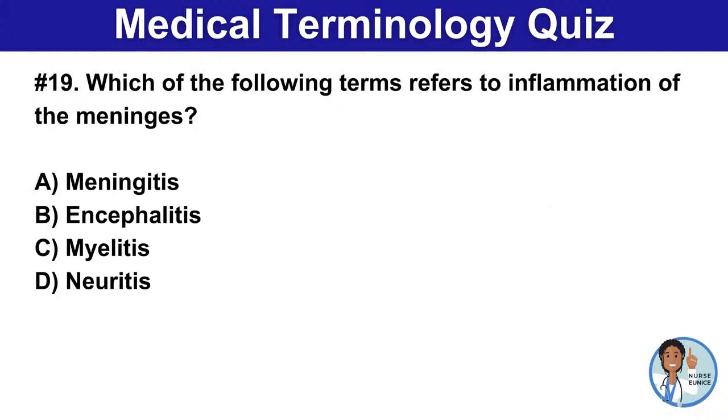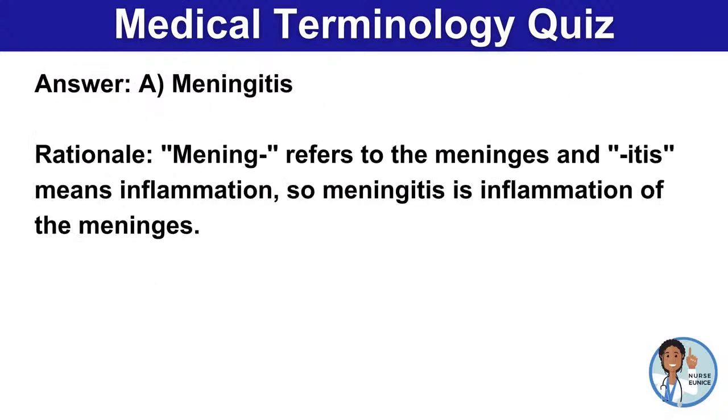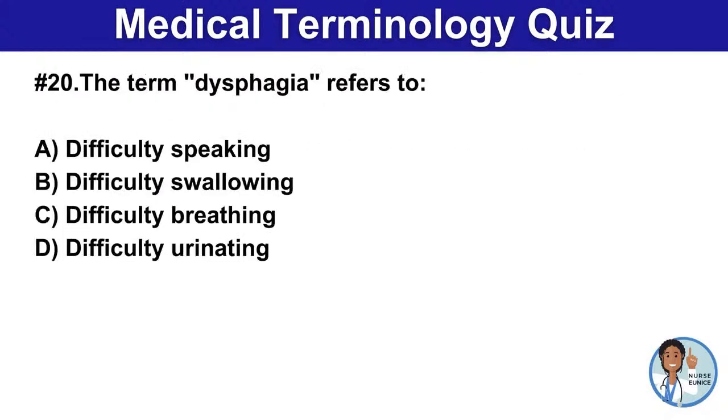Number 19, which of the following terms refers to inflammation of the meninges? Is it meningitis, encephalitis, myelitis, or neuritis? I like saying that word, meninges. Can't trick you at all. Everybody has the correct response. It is meningitis. Great job.